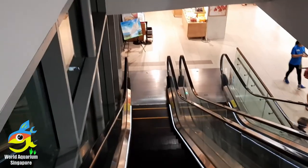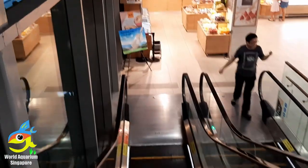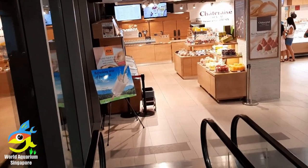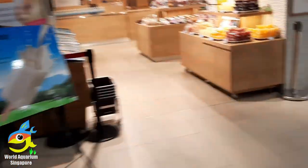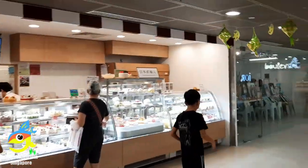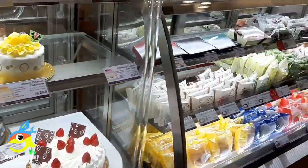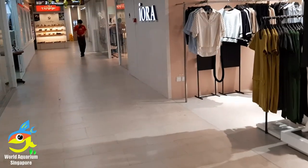Okay, this is their podium selling a lot of stuff. Okay, and below there's a Japanese bakery shop. I think an ice cream and a bakery shop. The ice cream cakes are very nice. Chateau rice. Okay, so these are the cakes. Look at that, very colorful, very nice. Actually I like the fish with the red bean.